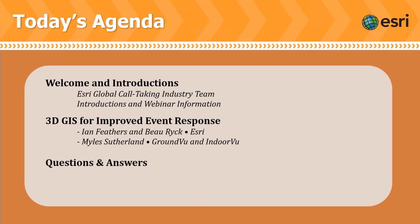Once we hear from Bo and Ian, we'll then hear from former Esri Startup Partner Program Manager Miles Sutherland, who now owns two exciting companies that we are proud to partner with, GroundView and IndoorVU. They are expert in creating 3D content in both pre-planning and in exigent circumstances.